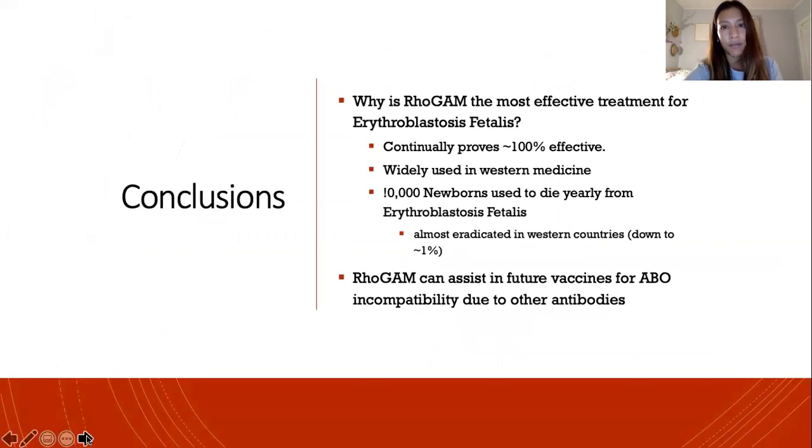So in conclusion, why is the RhoGAM vaccine the most effective treatment for erythroblastosis fetalis? It continually proves that it is 100% effective. All research has shown that in every mother that's been given RhoGAM, they have not become sensitized to their fetus. And it is widely used in Western medicine because 15% of Americans are Rh negative. So that's a lot of mothers who could potentially be exposed to Rh positive babies, which would lead to erythroblastosis fetalis if they didn't have the RhoGAM vaccine.